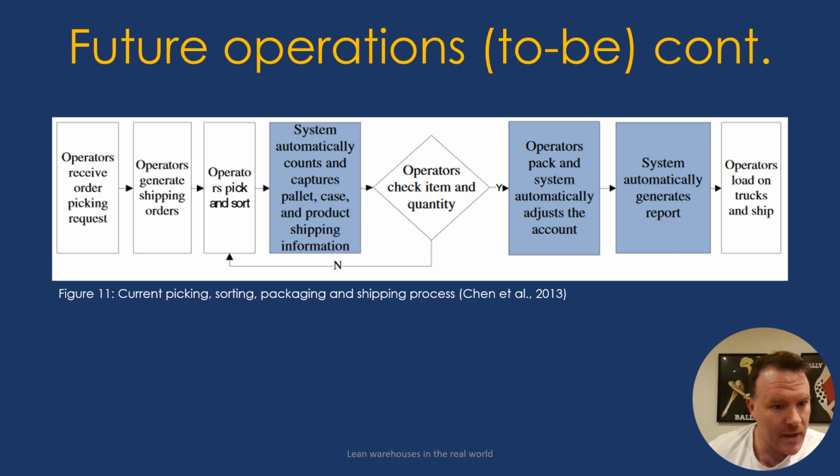The future picking, sorting, packaging, and shipping process. Once again, the blue boxes highlight the areas of efficiency gained. Once again, the operators receive the picking request. Operators generate the picking orders. Moving on to picking and sorting.